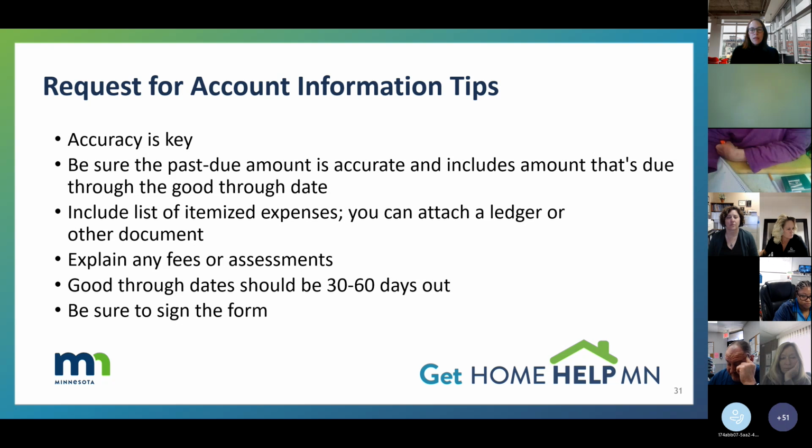Helpful to explain fees that are add-ons for that particular homeowner or if they're bundled for all of the residents of your community. If there's fees, a good idea to attach itemized fees and a quick explanation on what those are for.